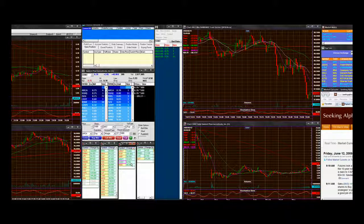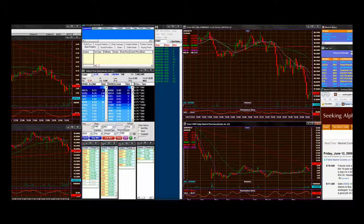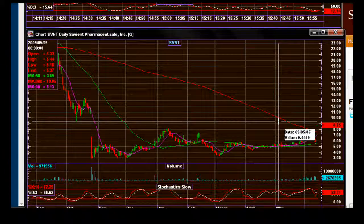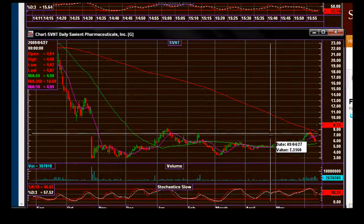And this is one I'm eyeballing, SVNT. Like I told you guys, I don't really like trading stocks under $10, but I'm gonna start to trade stocks under $10, if you know what I'm saying. And this thing's up 48%, and I see it has a chance to get to $9, above that actually, just to fill a small gap here. And well, actually, it's a pretty big gap.